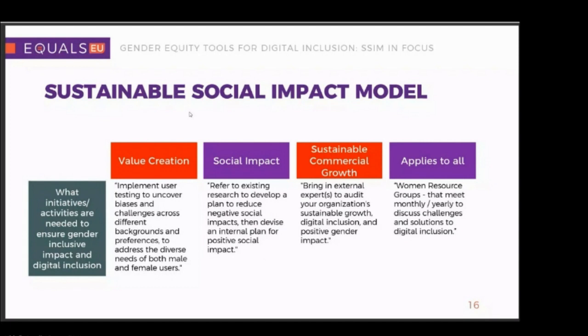So from research comes ideas for activities and initiatives that can be implemented. So action, really. What is the action that is needed to ensure gender inclusive impact and digital inclusion? And again, user testing kept on coming up. We need to be working more closely with our users to really understand how receptive they are to our idea, our product, our service, and to uncover biases and challenges across different backgrounds and preferences, across the diverse needs of male and female users, and even beyond male and female gender, of course, as well.